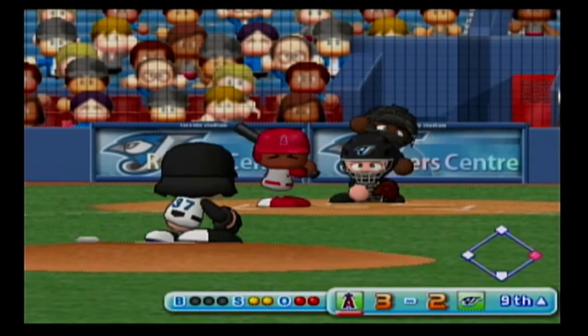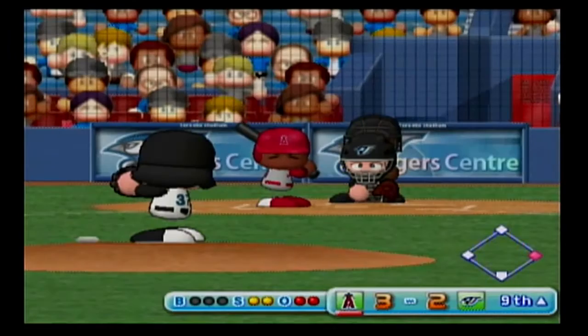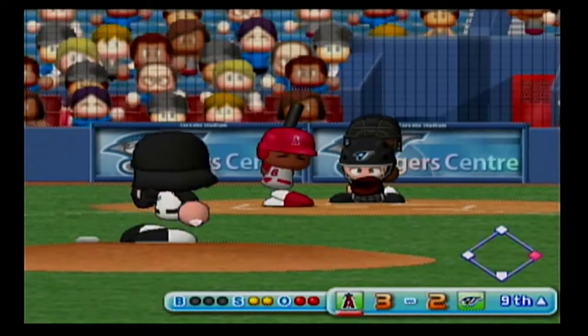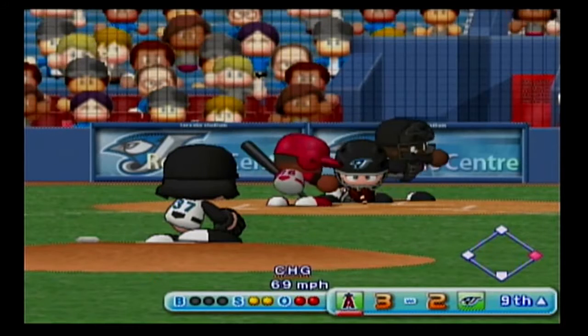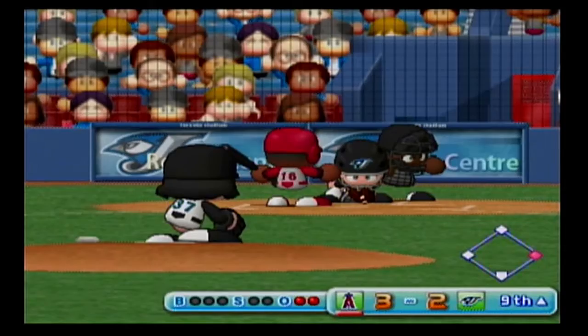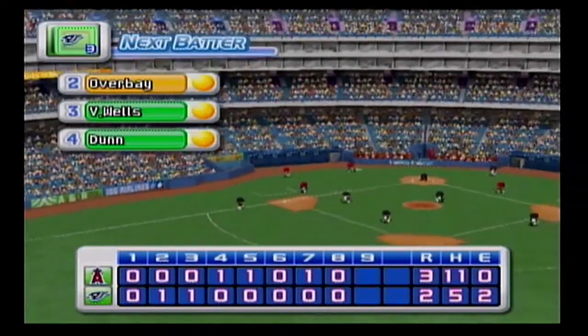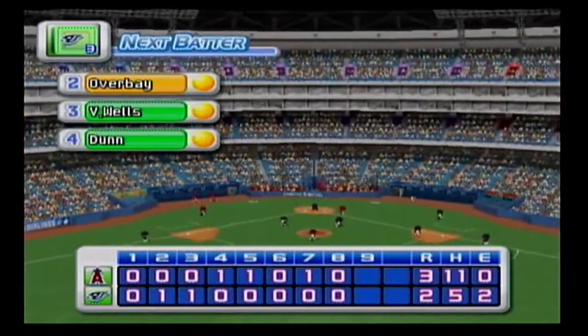He takes a big cut. The pitcher makes a pickoff attempt to first. Low into the zone, caught looking. Good solid pitching. No runs, one hit, no errors, one man left on base. The Angels, 3. The Blue Jays, 2.